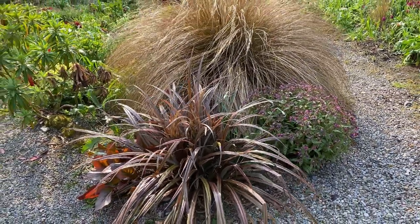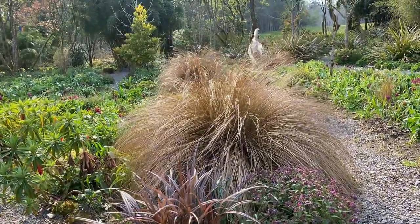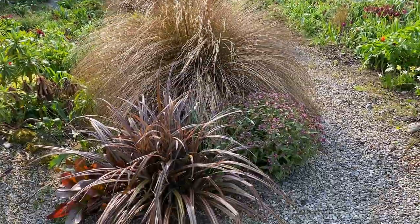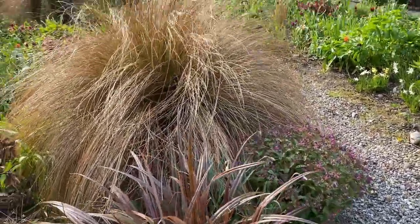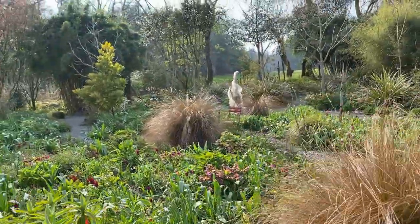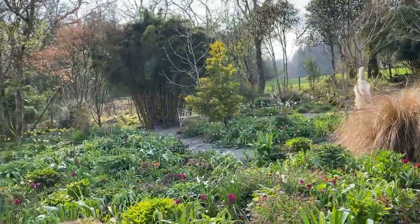But isn't that a lovely corner there? The big grass, the Chionochloa rubra, one of my own Stelias, and a Pulmonaria. So I'm going to bring you into the woodland garden and show you what's happening in there.